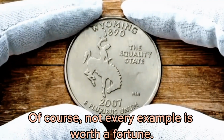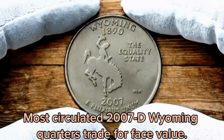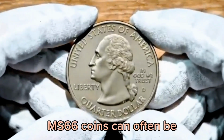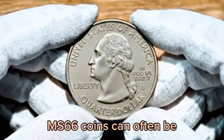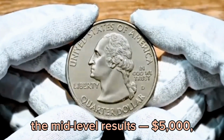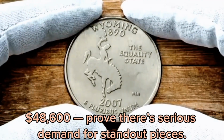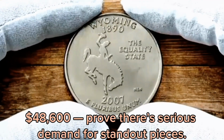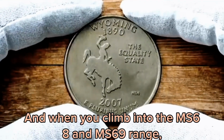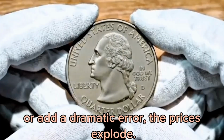Of course, not every example is worth a fortune. Most circulated 2007 Wyoming Quarters trade for face value. Even nice MS-65 or MS-66 coins can often be found for under $100, but the mid-level results, $5,000, $12,500, $48,600, prove there's serious demand for standout pieces. And when you climb into the MS-68 and MS-69 range, or add a dramatic error, the prices explode.